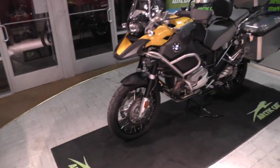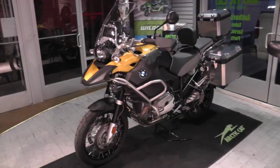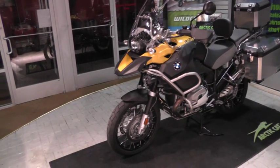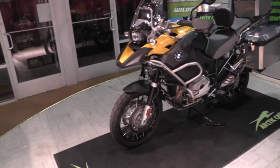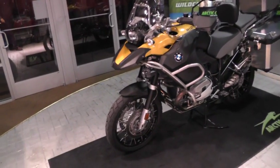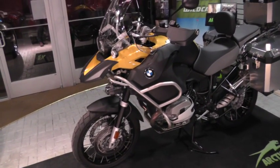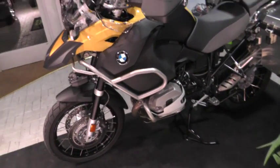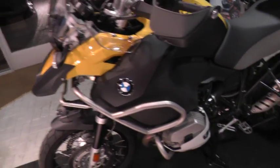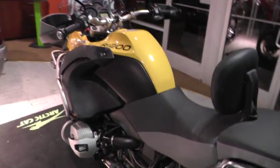This has the paralever, telelever suspension on the front and the rear. Actually, the paralever's on the rear, the telelever's on the front. What that does, it gives you a very, very soft, supple ride on rough terrain. But when you hit that front brake on the pavement, there's absolutely no dive in the front end, which makes the bike pretty remarkable. These bikes are so ugly, they're pretty, they're very functional.